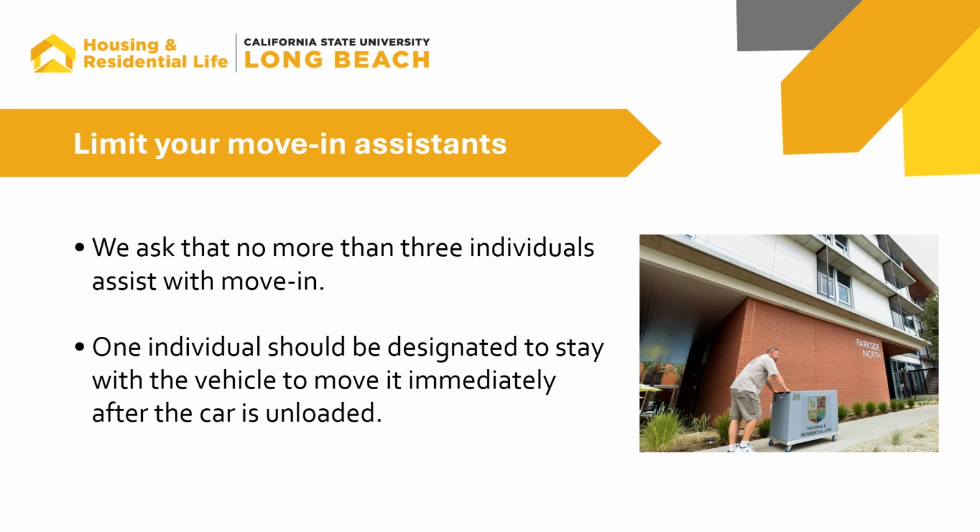As well, 1 individual should be designated to stay with the vehicle while unloading, to make sure that the car can be moved immediately after it is unloaded. So while you're unloading, you can be close, unload the stuff, and then as soon as that step is finished, please move your car to the back of the lot just to make space for people in the front that are able to unload closely.